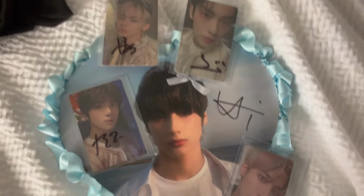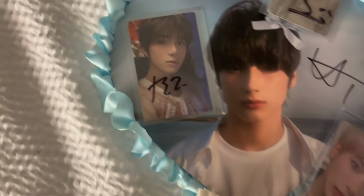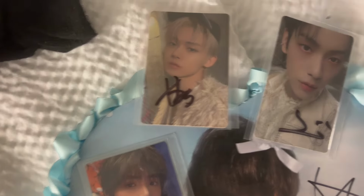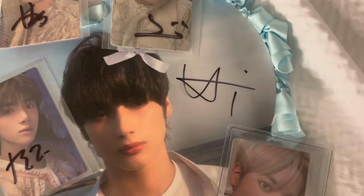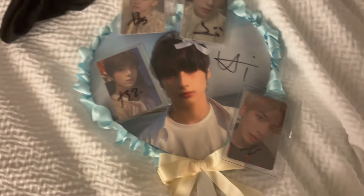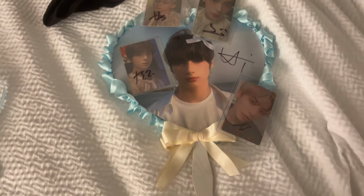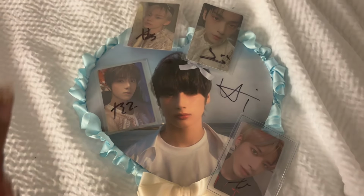Okay, so first I literally got all the members' signatures. Like literally got Beomgyu's, got Yeonjun's, and then I got Soobin's, got Kai's signature on my ticket, oh my god, and then I got Taehyun. And then I got photos with the members that I'm gonna put up on the screen now, but that just low-key made the whole night. This angle is real nasty, but let's get into the freebie haul.